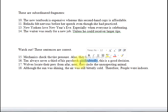These two are fine. The semicolon is actually doing the combining. Wolves locate their prey from afar. Next, they circle. Next is not a conjunction. It's a conjunctive adverb. So these two right here are basically the same.